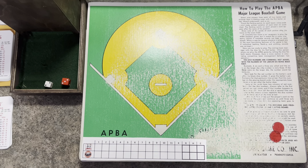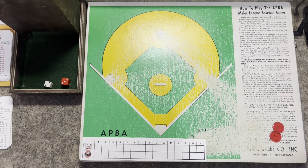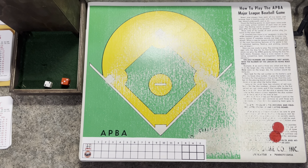Philadelphia, they're 23-10. They're a half game back of Pittsburgh. They've lost 2 in a row. They've won 8 of the last 10. On the road, they're 10-7. In the replay the previous day, the first game of the 4-game series at Houston, they lost 6-4.